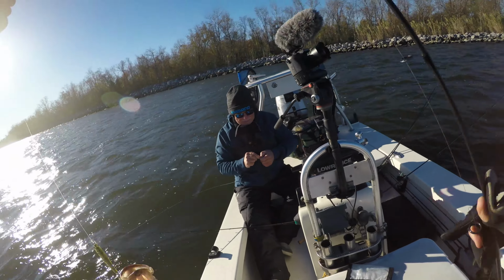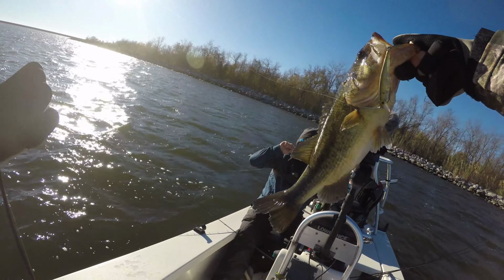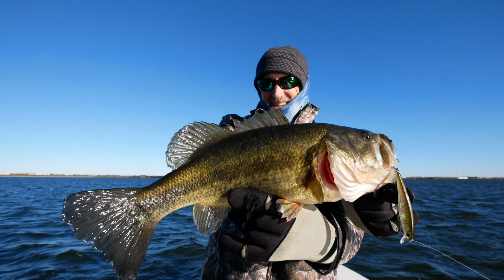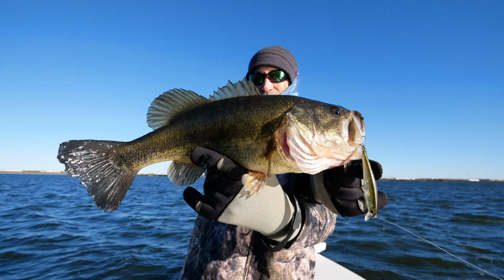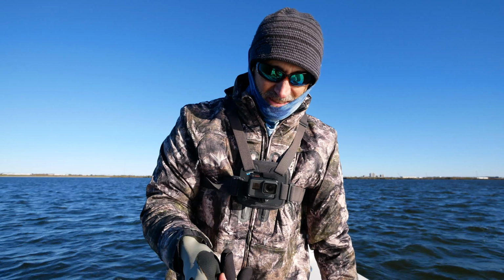You gotta lip him like a bass. Yeah, man. Whoo! That is a nice bass. The size of that bass. It's one of the biggest bass I've caught here. Actually, I think I caught one larger than this. This is probably a 3-4 pound bass.